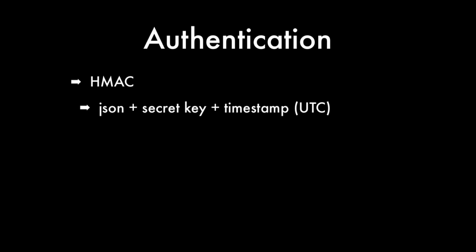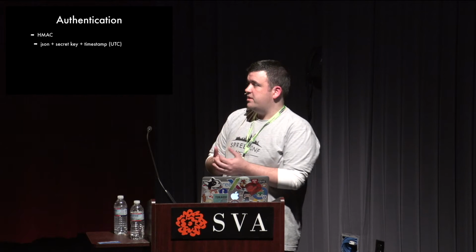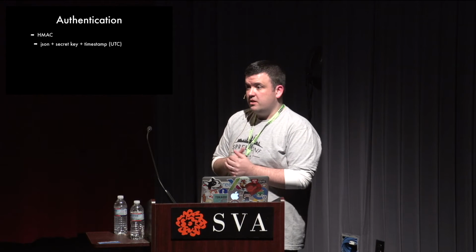And that uniquely identifies who's sending the data, what the data is, and when you sent it, so that if somebody were to get your secret key, they can't push any data to the hub. They can only literally push the exact same piece of JSON that you wanted to push, and only within a very small time frame window.